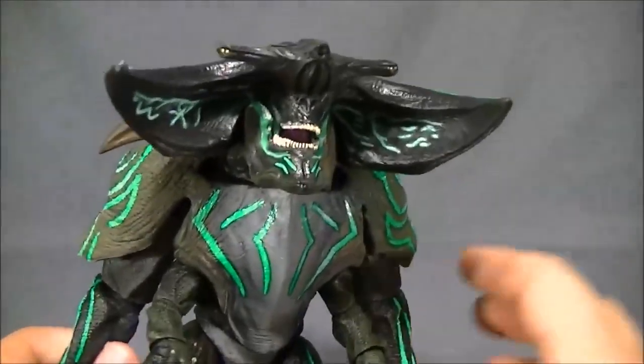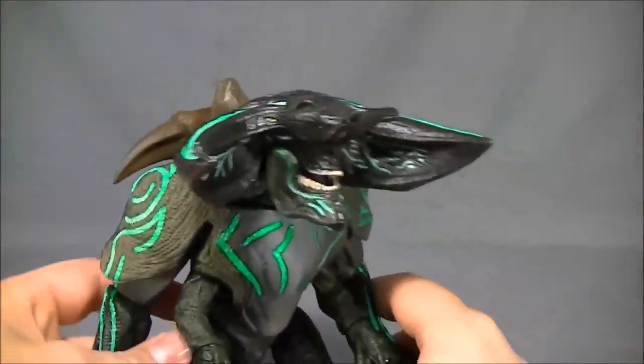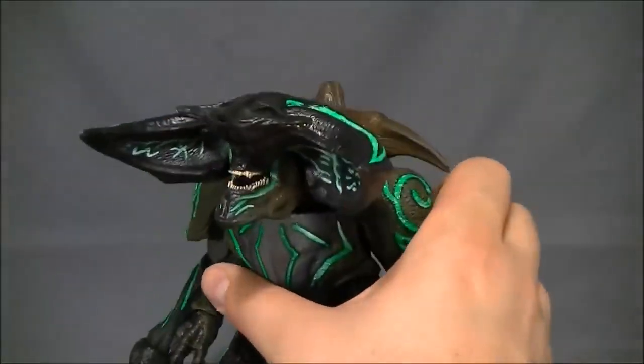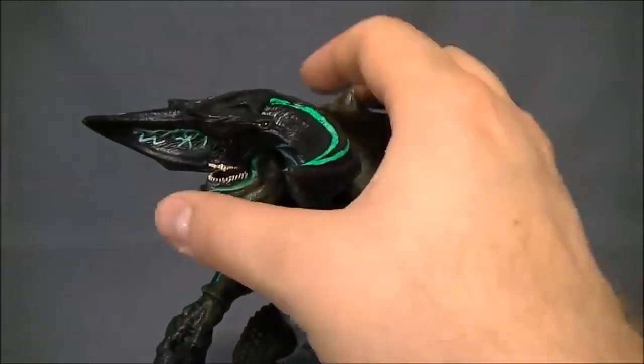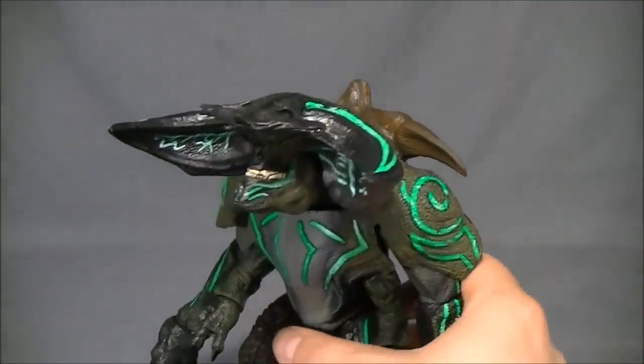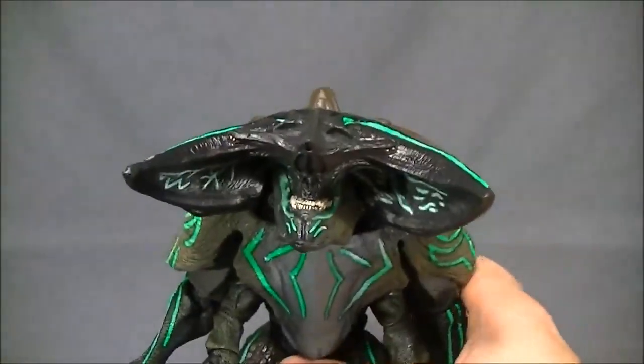But it also helps to convey his bulkiness, because he's supposed to be a category 4 kaiju, so he's going to be a lot more massive and intimidating than, say, Knifehead, because he's only category 3. So this really helps to convey the largeness that he has.